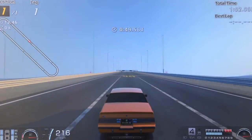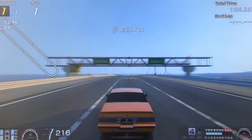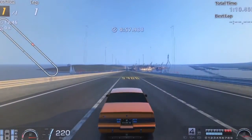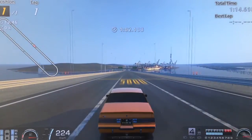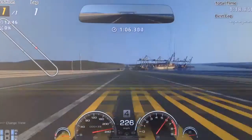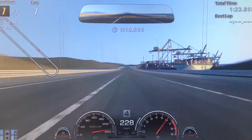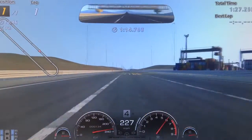With this particular gear setup it cruises at about 223 in 4th gear, and this is really a draft tune, so I'd recommend using it with a manual box. At the moment I'm not, but I would recommend using it with a manual. Now in 4th gear you can get it up to around 240-ish before you need to change up into 5th, maybe a little bit more.